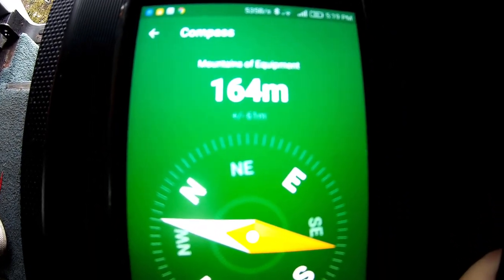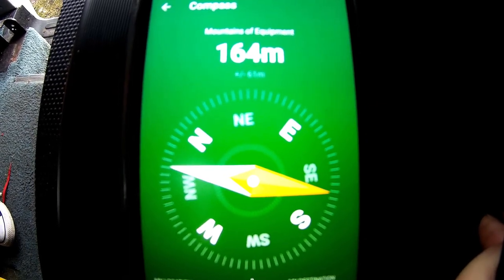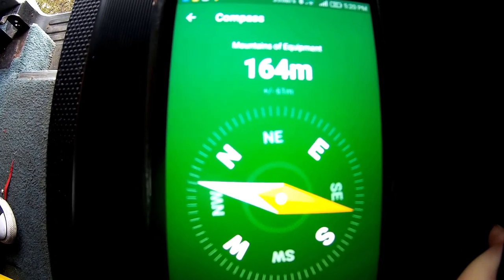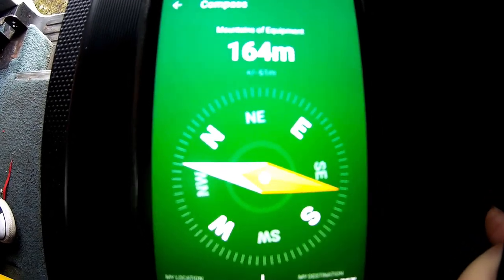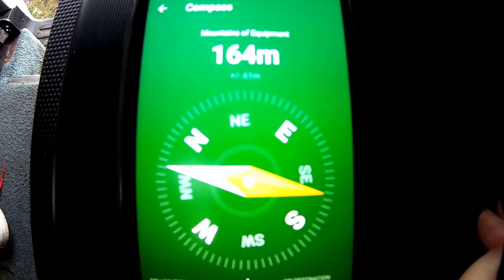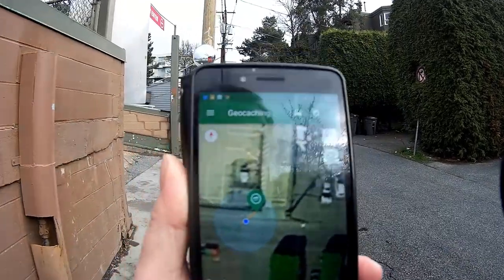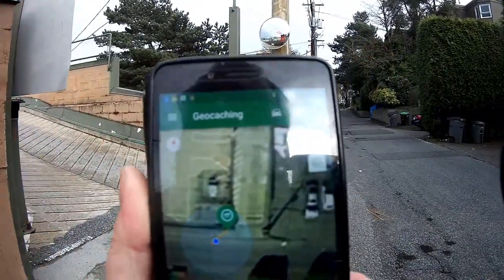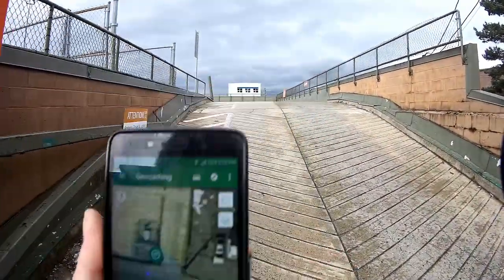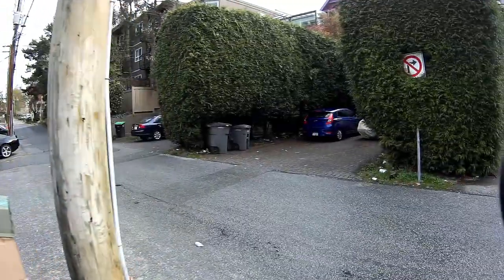So anyway, I will come back at you when we are closer. The geocaching app will ring and make a noise when I get within a few meters of it. So when I get to that point, I'll bring the video back up. Okay guys, the app says I was getting close. So more than likely, it is up here. Let me just take a look around the side here first.